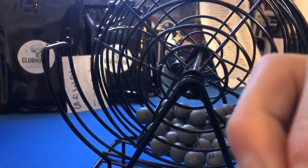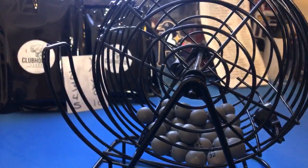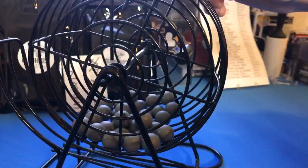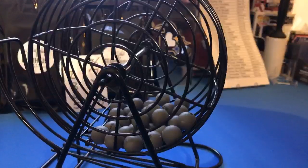That is number 20. Minnesota Vikings, Mike H. Nice, Mike. So you get the helmet, the Henry Winkler from Waterboy. Oh, awesome, Mike. That is hilarious.